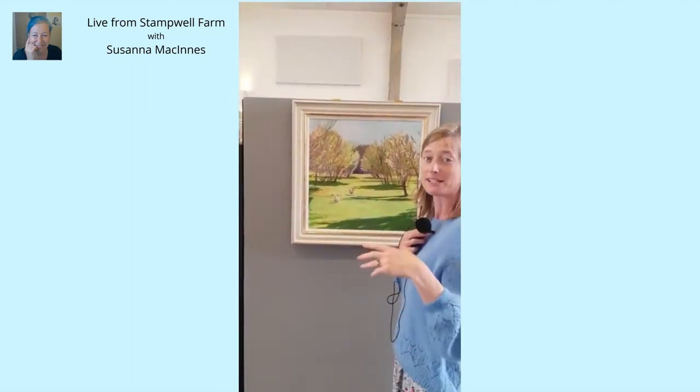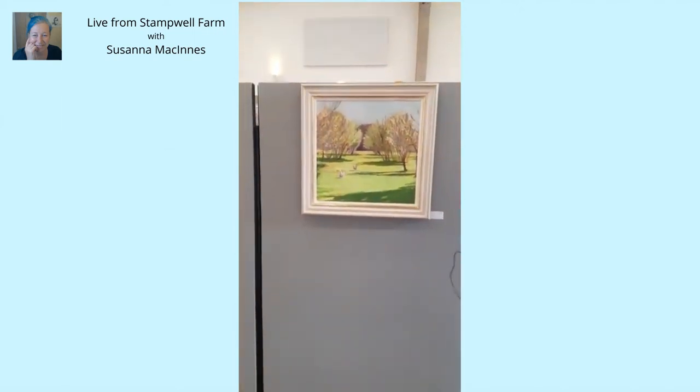Standing in the same place and painting for a length of time, obviously the light changes and therefore what you want to convey can change, and you can change your mind halfway through a painting. Oh, actually, I quite like it like that, and trying to get it to work. So that's the beauty of oil, isn't it? That is the beauty of oil.